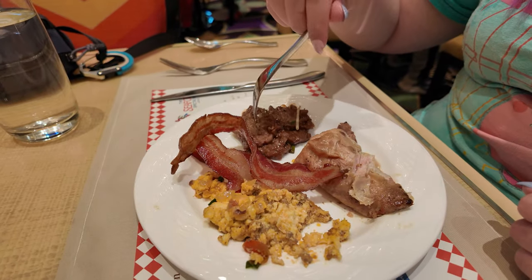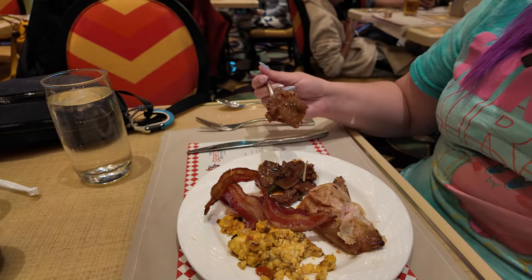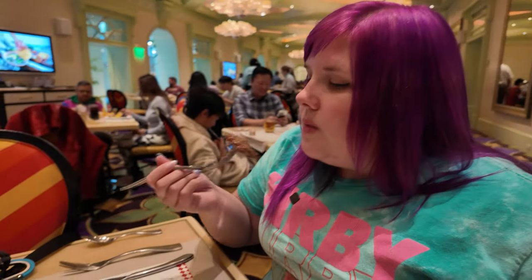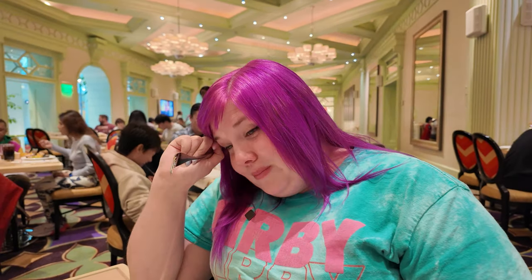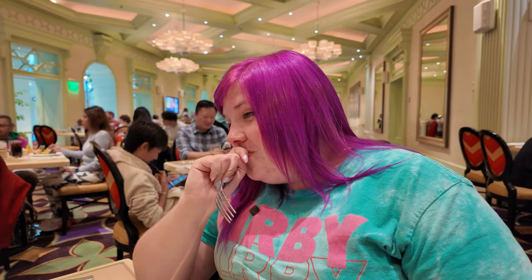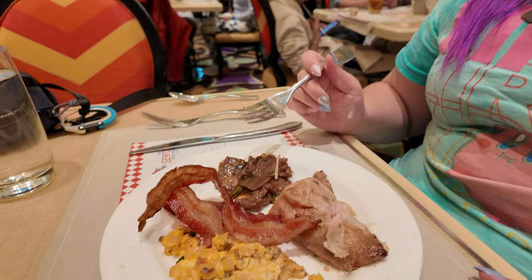Now let's try this beef. Thai beef? Is that what it was? Thai spiced beef. Got some little veggies, onions, and beans. Uh-oh. How Thai is this Thai beef? Oh no. Oh no, no, no. I feel like I'm breathing fire right now. I don't handle spice well. Woo! That's great flavor though. Fantastic. Fantastic beef flavor. That sauce is fantastic. And the tenderness of the beef is really good.